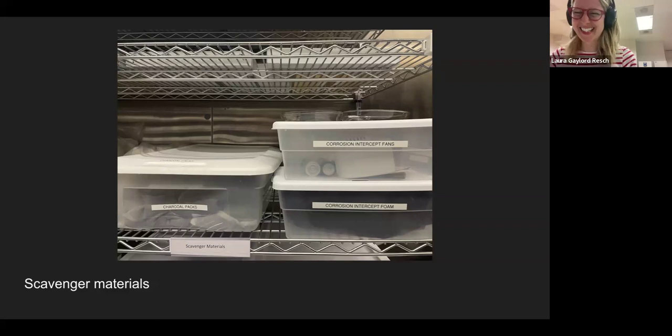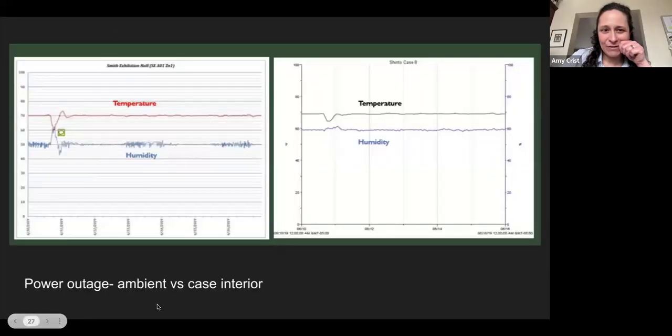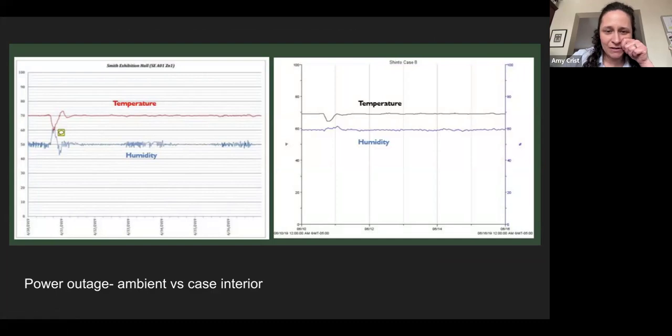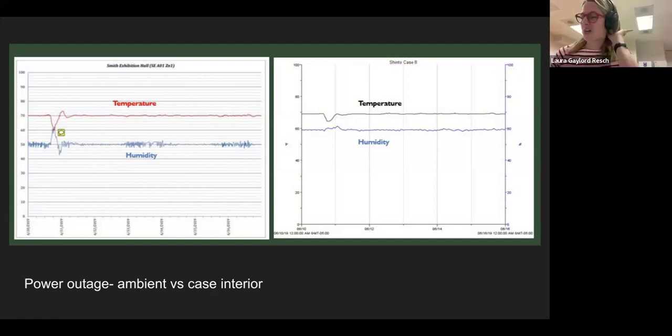Yeah. And do you want to show your last slide? It's a really great example of how the cases do buffer. They do hold when things went wrong. Yeah, I did want to grab this. Most of these slides are from a talk I did in, I want to say 2020 for AIC. And I'm happy to send that talk to folks if anyone wants to see it and have my notes and such. But this is an example of a power outage we did have.